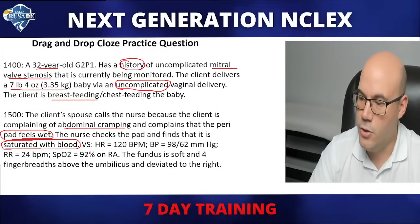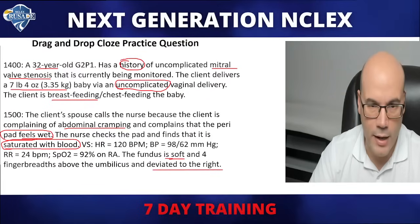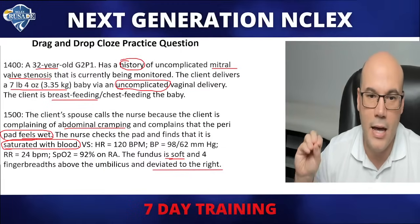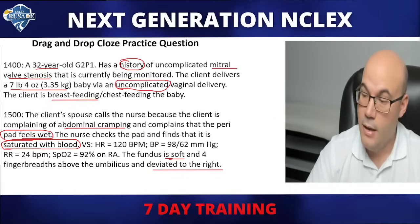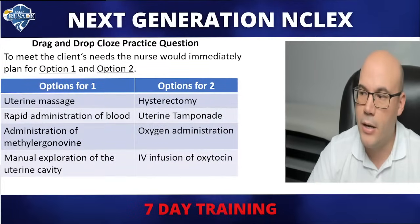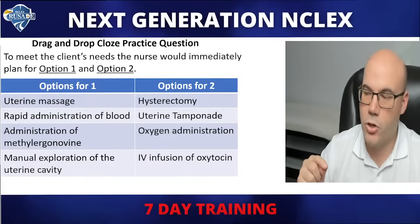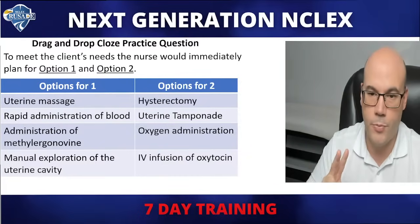So we have fundus is soft and deviated to the right. Based on this information, now we're gonna do a drag and drop cloze style of question, and it looks like this. Based on this scenario, what is an appropriate intervention to do? It says, to meet the client's need, the nurse would immediately plan for option 1 and option 2.